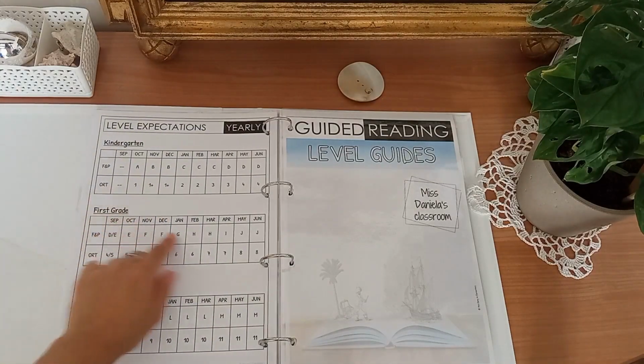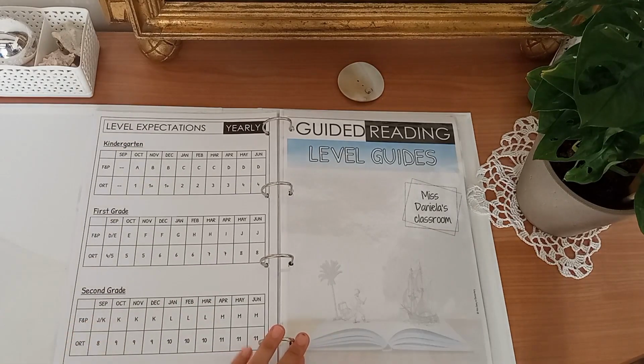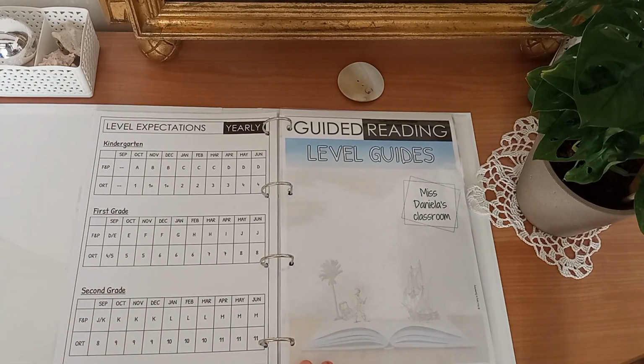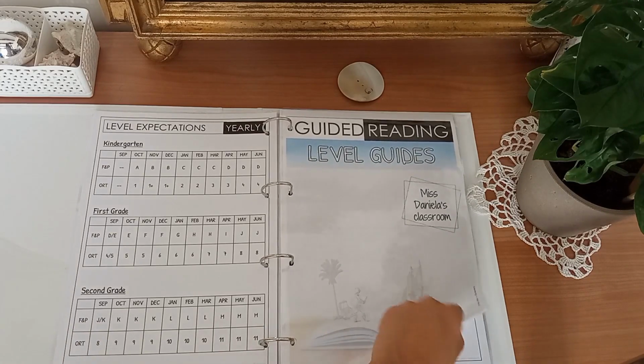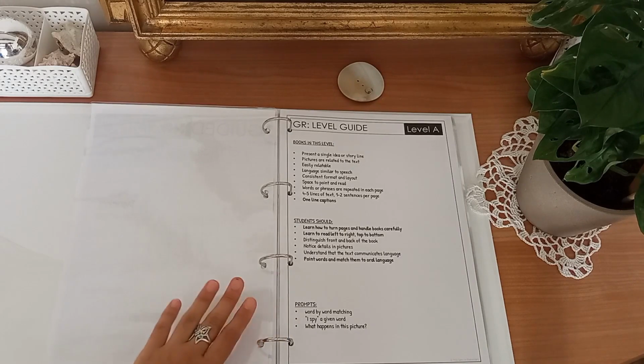And this is divided by months. So this is just something to strive for. Of course, it's not the be all and end all of your goals, but it's something that you can keep track of. Then I have a section of in-depth level guides, and I found this to be quite useful because if I don't know what a book in a level should look like or the things that my kids should know at that level, I can just easily refer to this one.